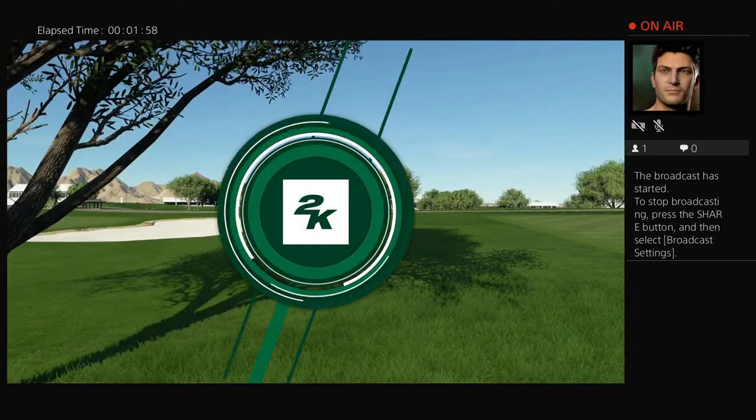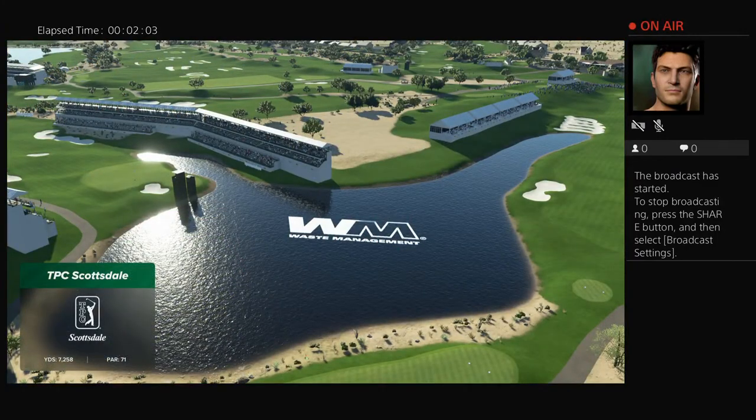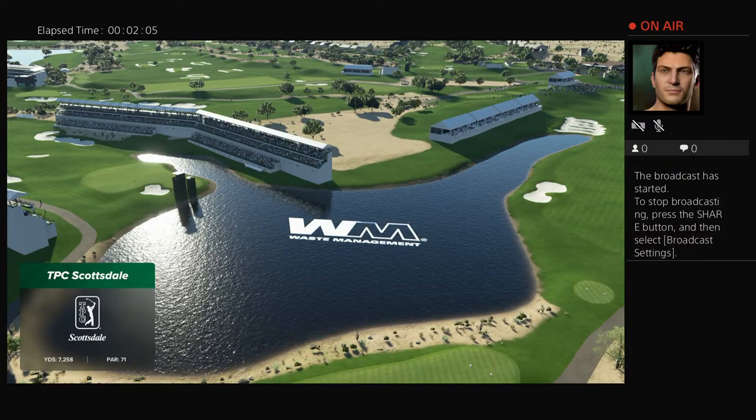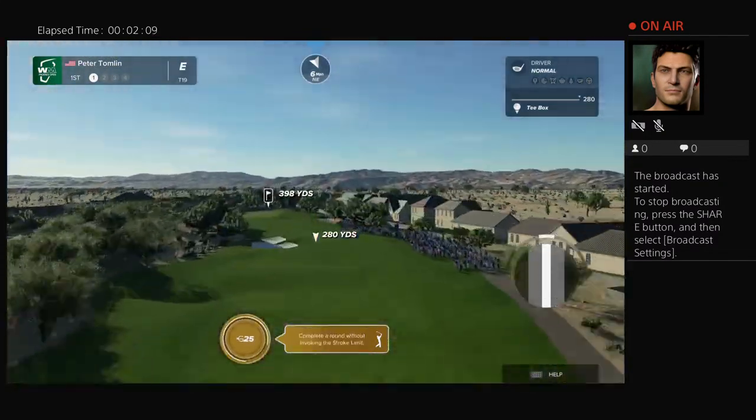2K Sports, in association with the PGA Tour, is delighted to present the season-long race for the FedEx Cup. We're at the Waste Management Phoenix Open. Today's coverage is about to begin.